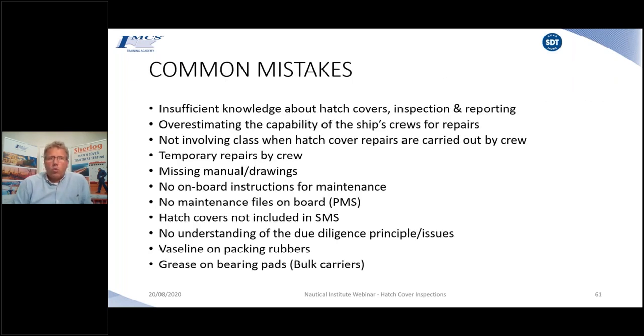And that brings us more or less towards the end of my presentation, where I have listed common mistakes. What do we see when we make inspections on a frequent basis is insufficient knowledge about hatch covers. People are not sufficiently trained in how they work, in how to operate them in a safe way, and how to maintain them, or where the limitations for repairs by the shipboard crew are. So overestimating the capability of the ship's crews, overlooking to involve class and or advising flag state when you are making more significant repairs other than maintenance, temporary repairs improperly made, no manuals and drawings on board, no instructions for maintenance, not including hatch covers in the planned maintenance systems, hatch covers not being included in the safety management system.